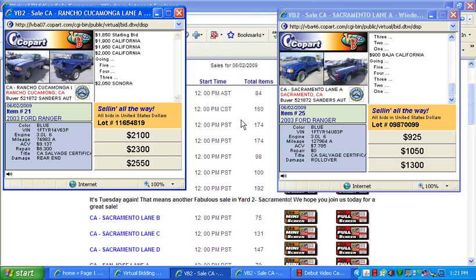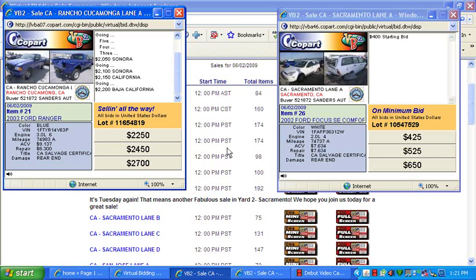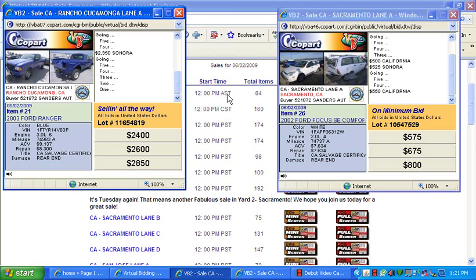If need be, you can open up another screen depending on how big your screen is. So this here is the way that you would do a virtual bid, an actual bid. These bids start at 12 o'clock noon once again and go until they're finished. That could take an hour. It could take as much as 3 hours.